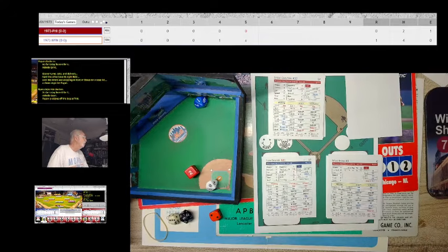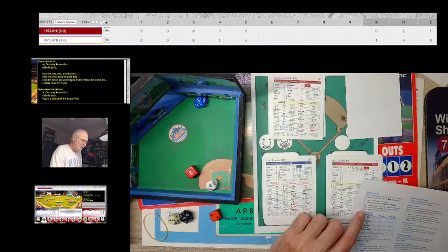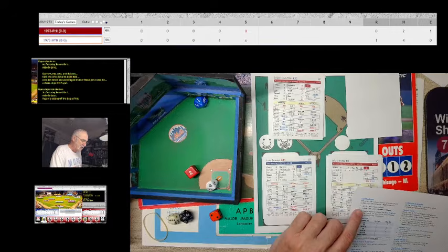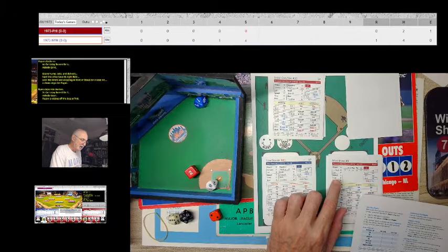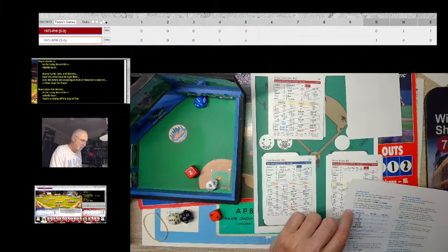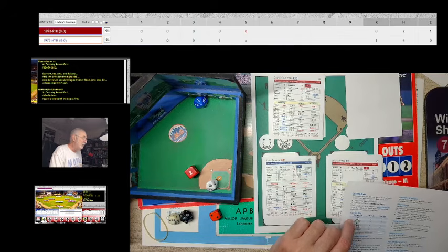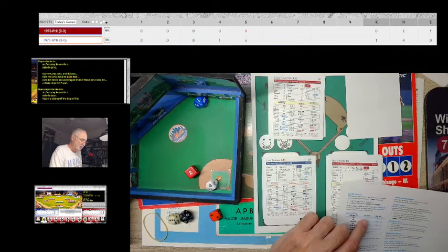All right, so here's Mike Ryan. Now, I did print out a page for bunts. I don't know what. Here it is. So let's see what it says to do. Add 3 if the batter is a pitcher. Subtract batter's contact and power. So I've got to subtract 7. So there are no outs, and there's a runner on first.